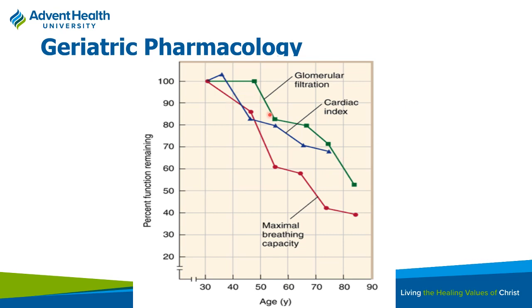But things like GFR, cardiac index, breathing capacity, all that's going to be declining as time goes on. And so you need to make sure that even if you start a medication here when they're, say, 50, you need to readdress that when they turn 60 and 70 and make sure that you are using an appropriate dose based on that change in function.